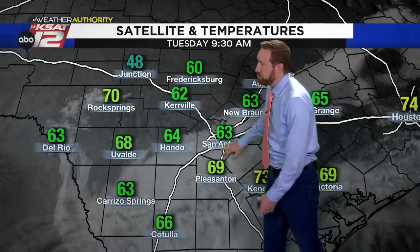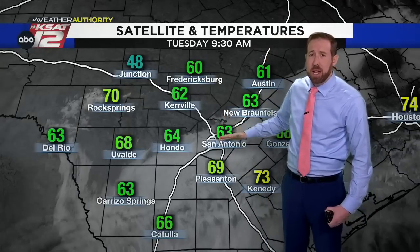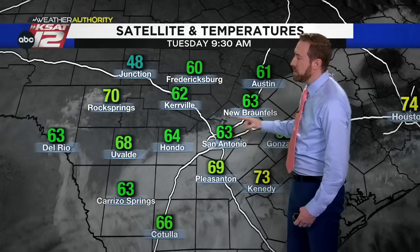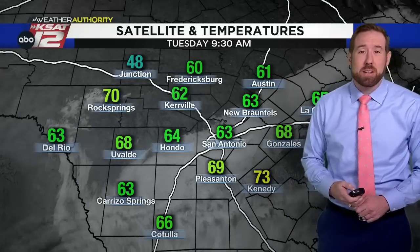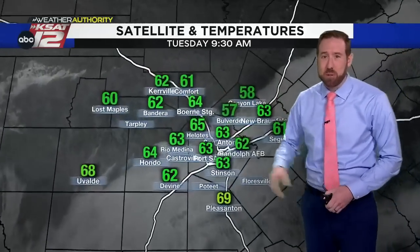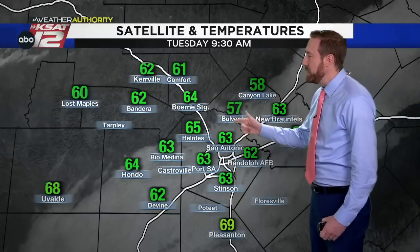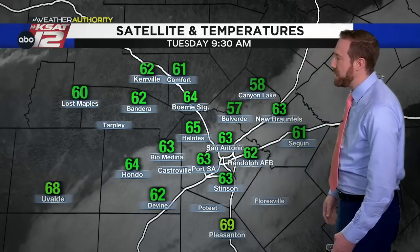So the question will be, how long do the clouds hang around? Well, we're already starting to see them erode just a little bit out of northern Bexar County. It'll take a little more time, but I do eventually think we'll get some sun. Again, 63 here in town, 64 Hondo, 70 right now in Rock Springs, where there is quite a bit of sun. 73 in Kennedy, 66 right now in Cotulla, and around Bexar County, we're mostly in the low 60s at this hour, with the exception being Helotes, mid-60s there because the sun is out.